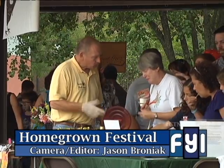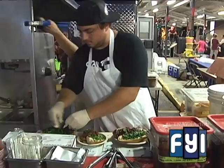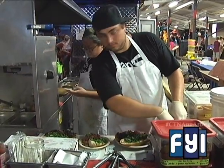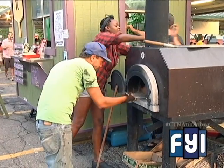The Homegrown Festival is molding the way people buy and eat locally grown food by introducing patrons to farmers and chefs creating delicious, nutritious meals. It's a celebration. Really, it focuses on local food, but it's a celebration of all things local, live music, fun family activities, food, lots of food tastings, food vendings, food demos.